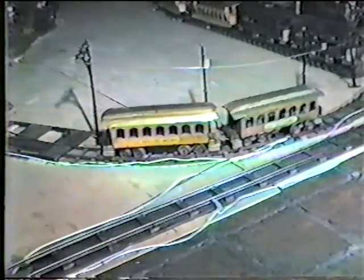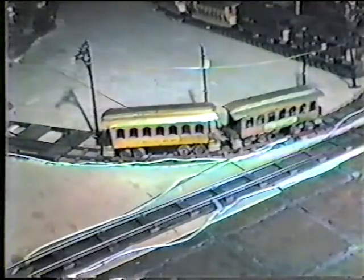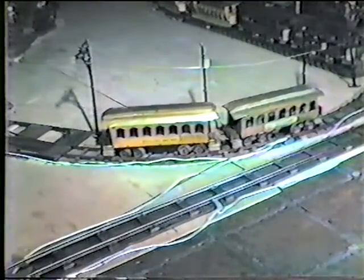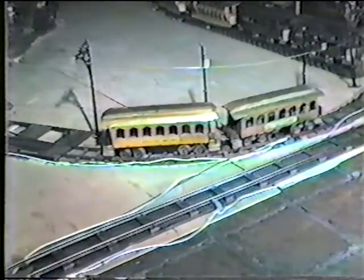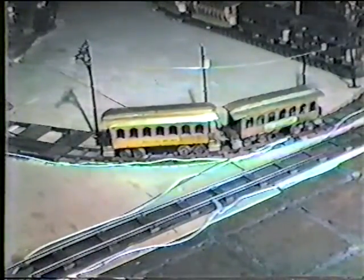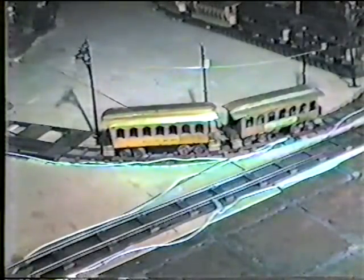The trailer was subsequently given the number 13 and was the same car that was used with Carlisle and Finch locomotives as a passenger car. But it initially was offered as the trailer for the number 2 trolley, as you see here. There's the trolley and its trailer running along a piece of track.